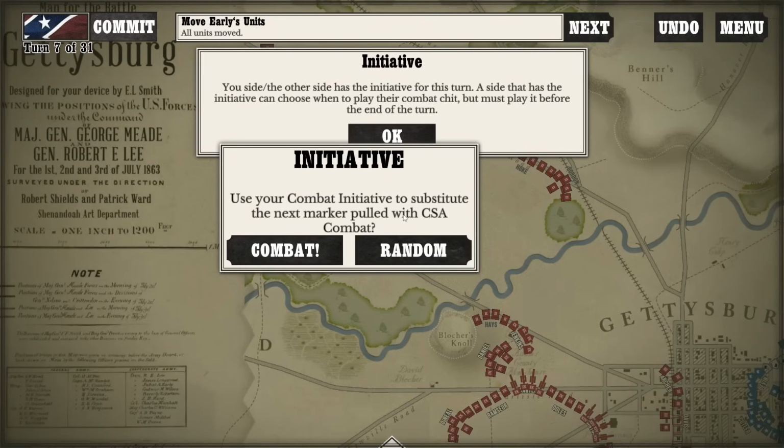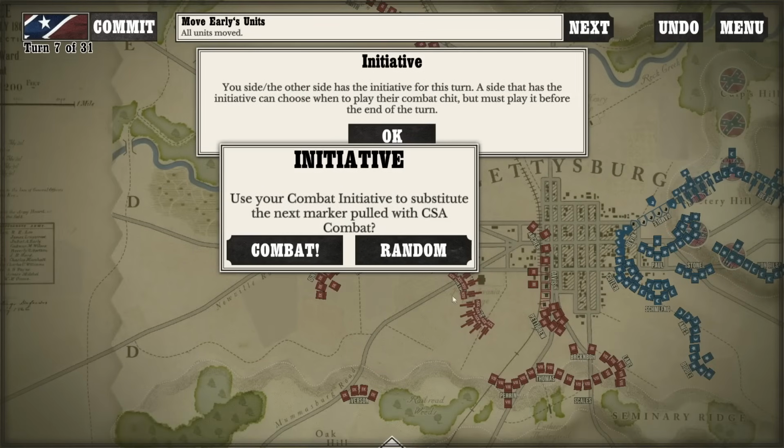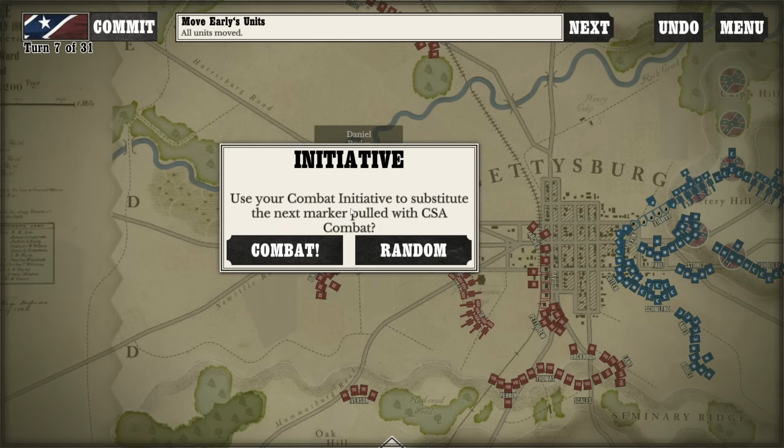Use your combat initiative to substitute the next marker pulled with CSA combat. No, I don't want that because I'm not even adjacent to any. Wait, the other side has the initiative for this turn. A side that has the initiative can choose when to play their combat chit, but must play it before the end of the turn. Okay. Random. I don't want to use combat yet.